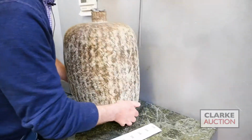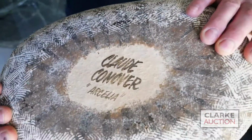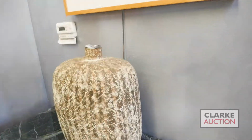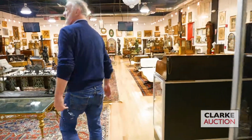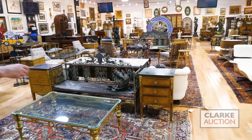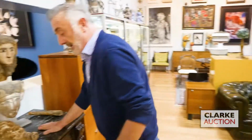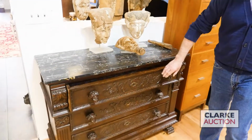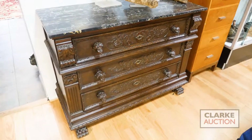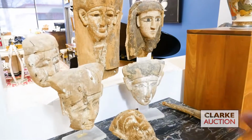We have this wonderful and large Claude Conover vase, sort of mid-century. Nice big size. We just grabbed that out of Hastings or Irvington last week. Okay, moving into the main room. Keep an eye on the video because I'm not going to get near to doing half of what we have. We are absolutely loaded. Right here, wonderful quality Italian style marble top commode with young figures' heads, old heads on the right hand side. Atop that from Rye, a collection of Egyptian masks.